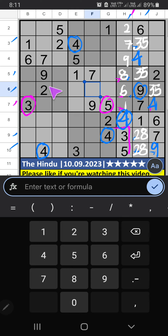5th row and 6th row, we have 2. So 2 can't come in these cells, then 2 is confirmed here. Column E, column G, we have 4. So 4 can't come in these cells, then 4 is confirmed here.